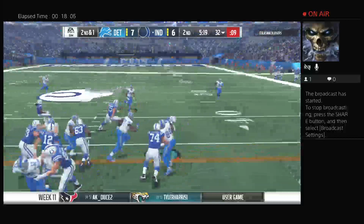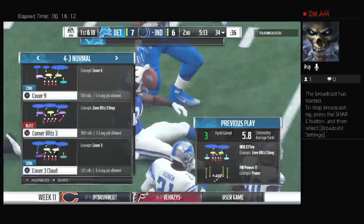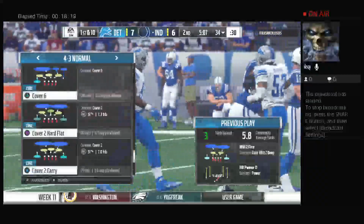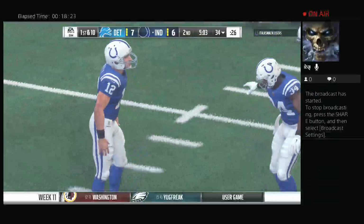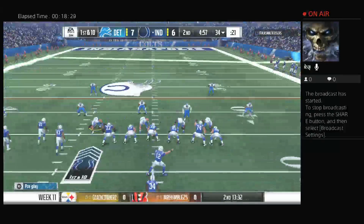They'll run it now out of the gun. And he'll get it up near the 35, right at the 34 here. 3 yards there, good enough to keep the drive moving. I know what you're thinking out there. I know a lot of you are thinking, take a shot downfield. It's a great spot for it. I'd say maybe later in the game, definitely in the second half. But right now, I think they were just trying to get some momentum built. Get a first down, pick it up, and keep moving.